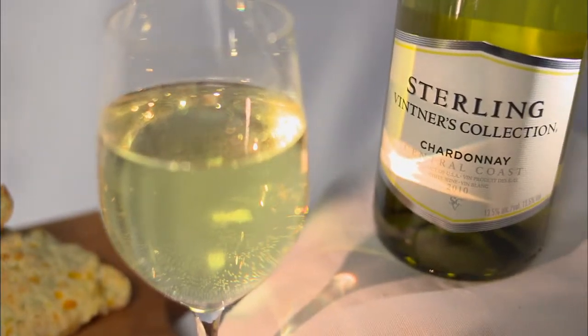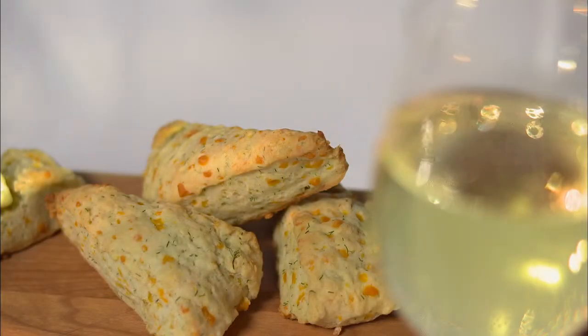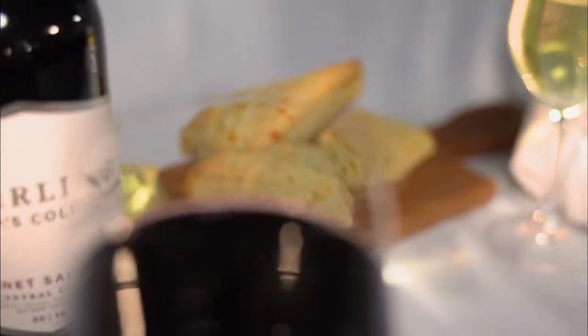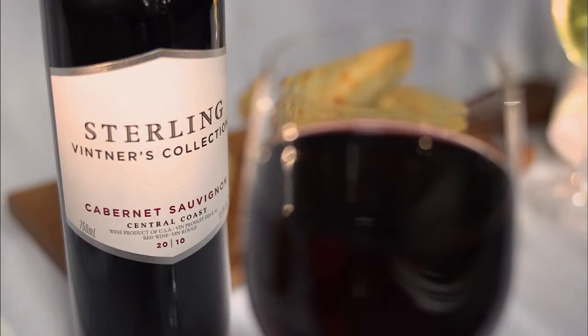This is from California, it's Central Coast, so you get some really cool, foggy nights and warm, sunny days, which gives you a very fruit-forward, soft, easy drinking wine. And the Chardonnay has a little bit of oak, so it's a little bit of vanilla notes. I think it'll kind of play off those dill flavors in the scones. And then, of course, the Cabernet will pair up beautifully with all of the cheddar in there, and very soft, low tannins, just an easy to drink red. So I think it'll pair up very nicely with that.